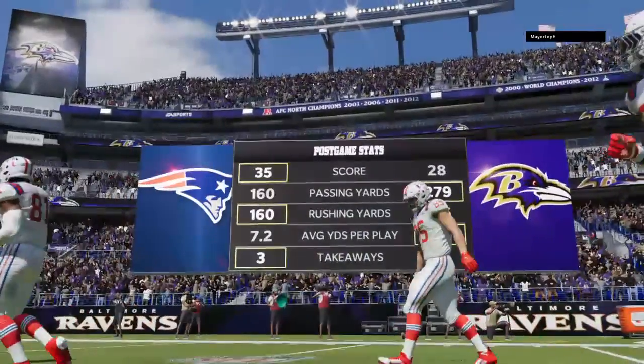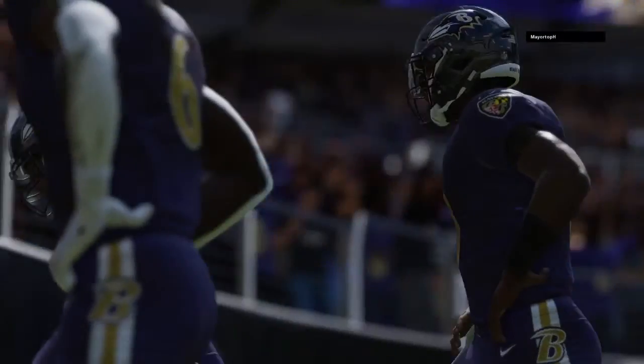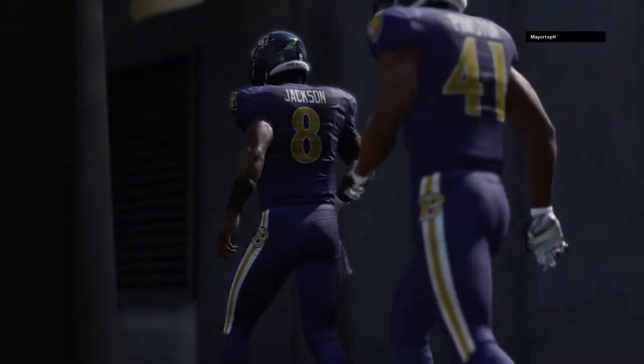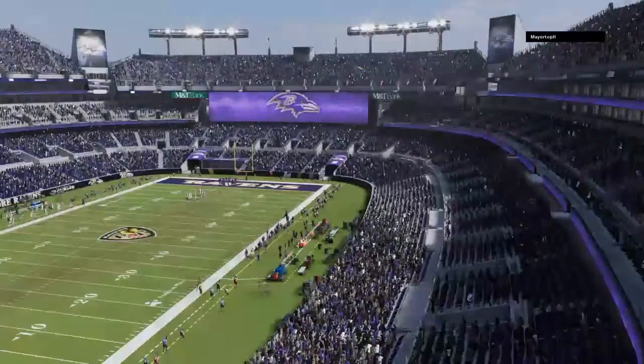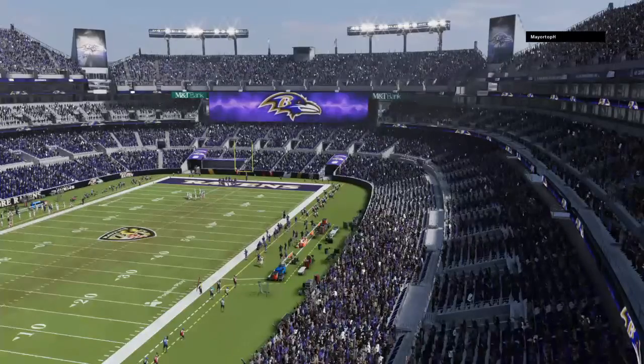So for New England, they're on a nice early roll as they move to 3-1 with a win here. And they'll head back home next week to take on the Buffalo Bills. Meanwhile, for Baltimore, they'll sink now to 0-4. And they'll be back home next week for a date with the New York Jets.